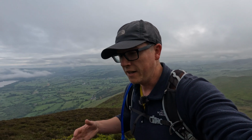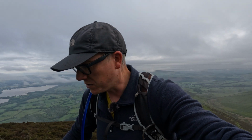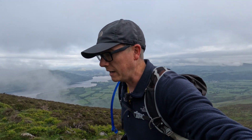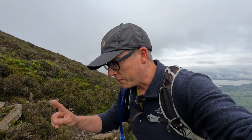So I'm just at about the 500 metre contour, and sadly the cloud base is fluctuating so much. I'm just starting to enter the cloud. You've got some down here in front of Bassenthwaite Lake, but I have been blessed with some amazing views so far this morning. About 200 more metres to go up before I reach Ullock Pike, which is the first Wainwright on today's walk. First of 5.